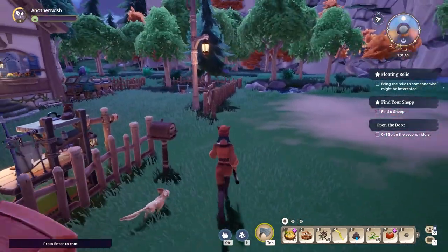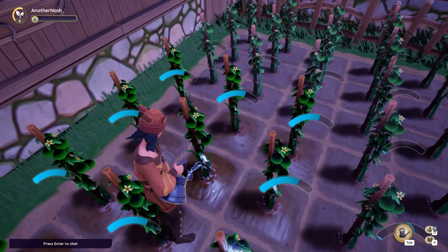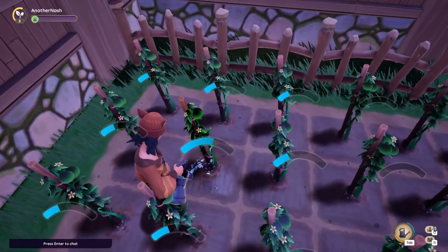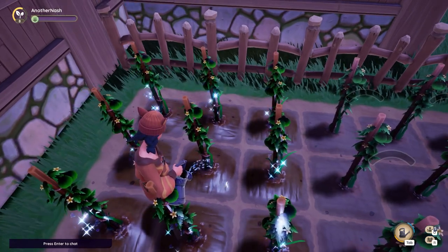Anyways, today is gonna be, like I said, a huge gifting day. This new watering can though is an absolute blessing. I love it so much. I don't even have to move around anymore to get all my crops watered.